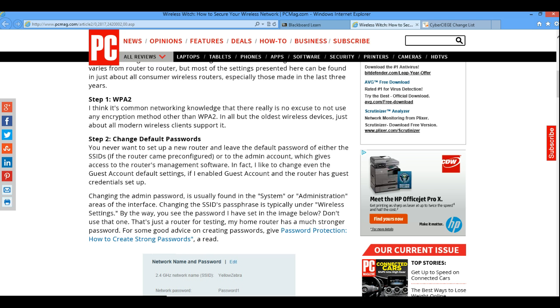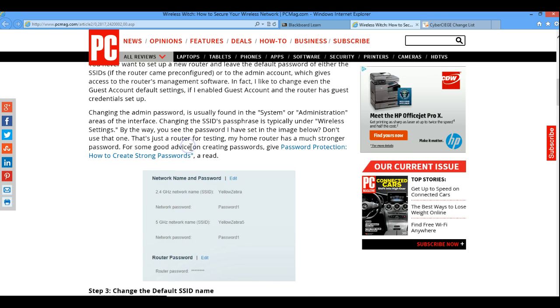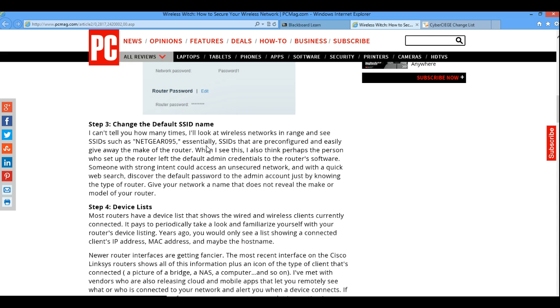A little later, the article talks about changing that SSID. Change the default name so it's not Netgear or Linksys. Personally, what I like to do to scare my neighbors is I usually reference my Wi-Fi as something like drug van number 7, or DEA or FBI surveillance or something like that, just to see what people are up to.